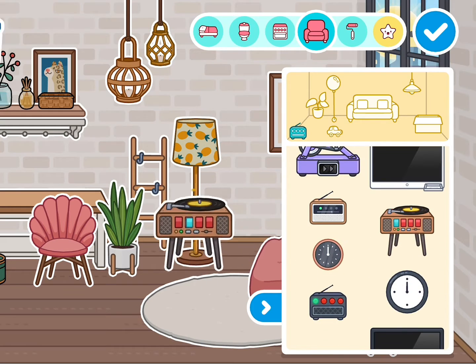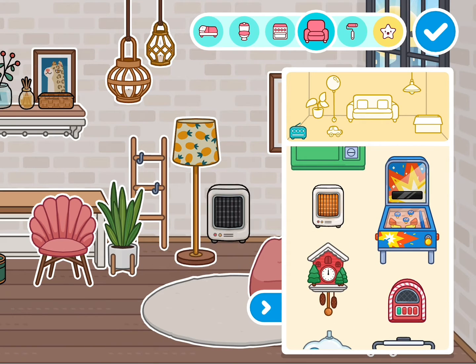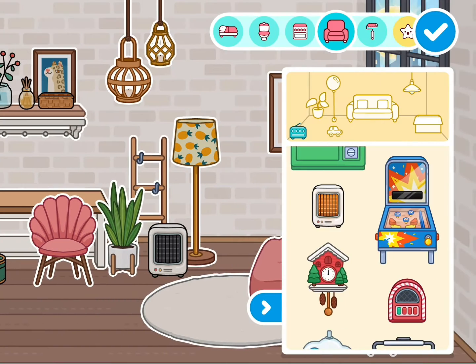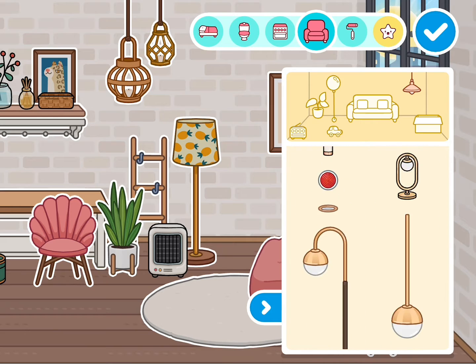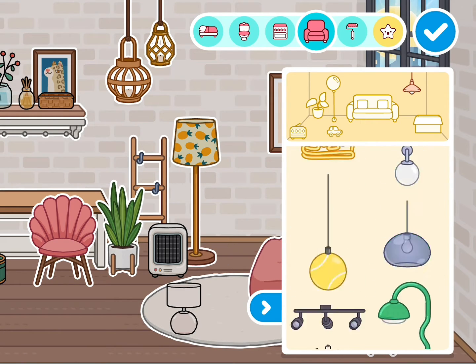Also, I believe I used every pack except the Halloween one and the new one, as I don't have that one yet, but hopefully I'll get it soon because it looks so cute and I really want to do a wedding venue.